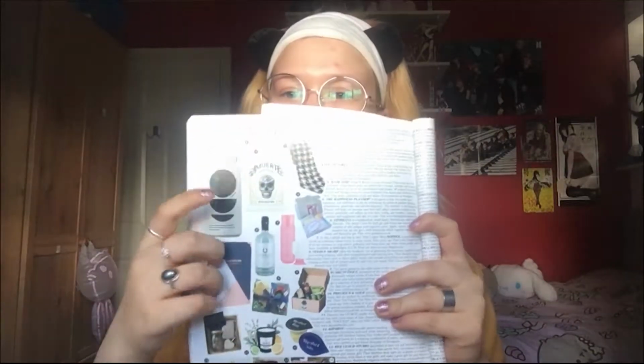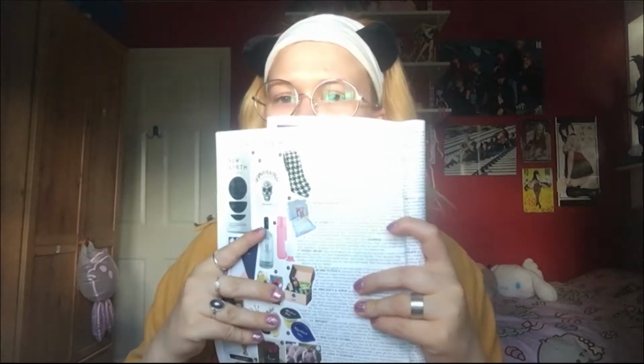I ordered this from Mask Time. I found it in Vogue magazine. It was at the end of the magazine. Yeah, I'm a basic bitch. So I ordered it last month, and I believe it's an August thing. It was $9.95 from what I remember. So it's a pretty good price for a face mask.